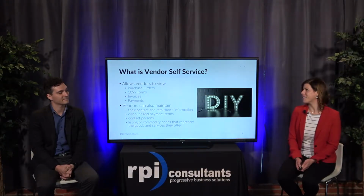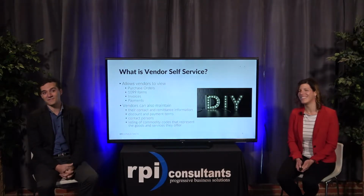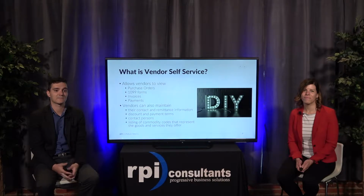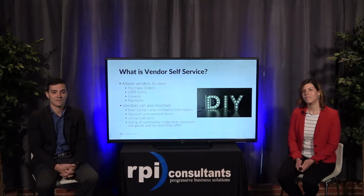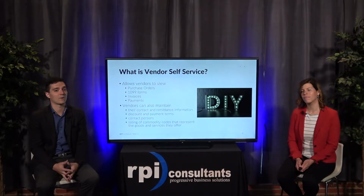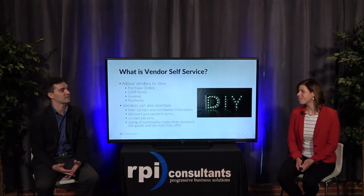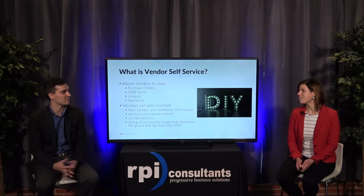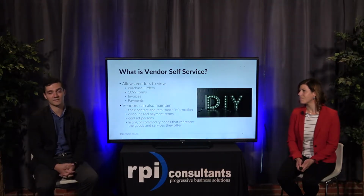So what is vendor self-service? Vendor self-service allows vendors to view purchase orders, 1099 forms, invoices, and payments, and basically gives an area where we can have our vendors register inside of a portal and start serving their own needs and getting information towards your business and your organization.